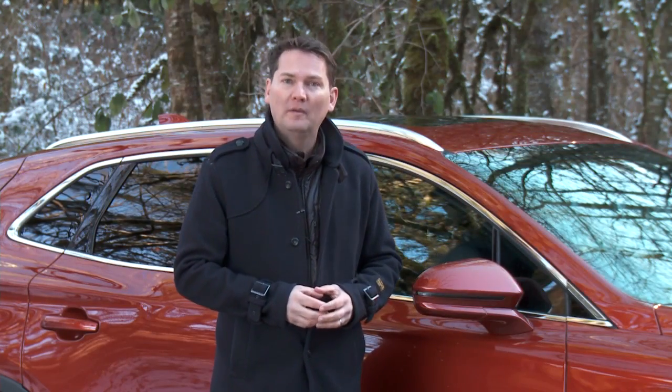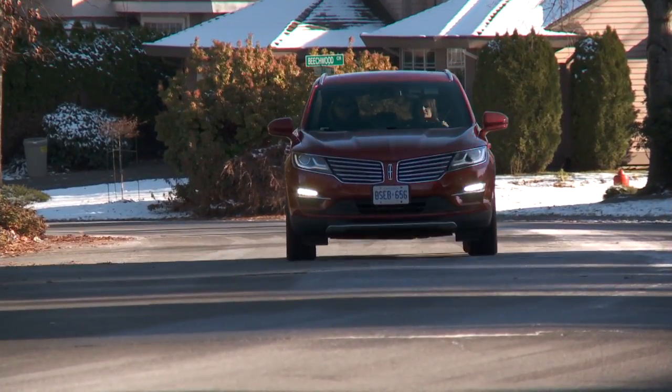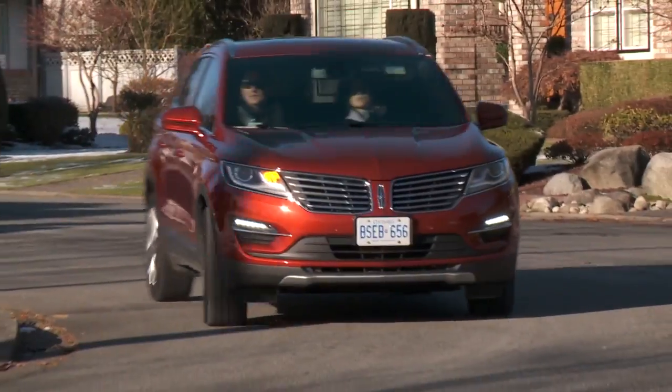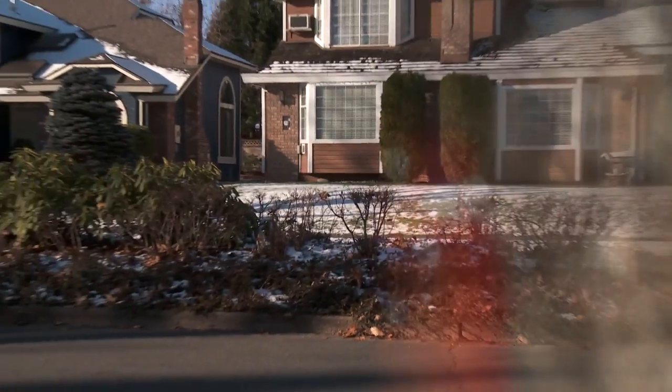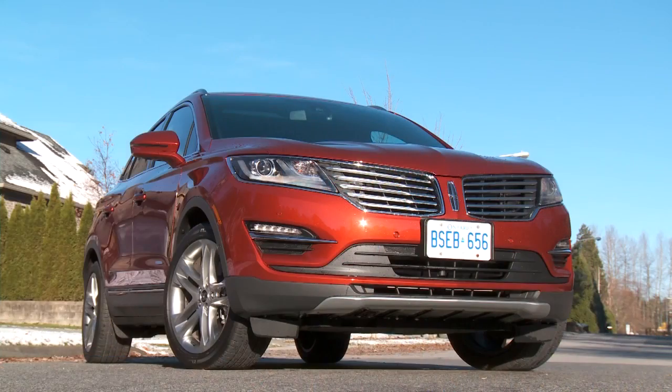Under the hood, two available EcoBoost four-cylinder engines. The base EcoBoost engine is the 2-liter, and this is the top 2.3-liter EcoBoost that starts at $49,650. This specific MKC we're driving has additional packages, and it tops out at roughly $55,000.